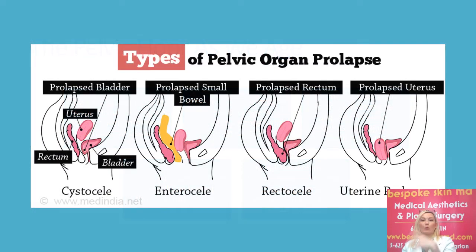So what is organ prolapse? Well, there's 4 different types. So number 1 is called a cystocele, and that is when the bladder actually drops down in the pelvis and actually pushes in and impinges on the vagina. When the bladder loses its support, we do not have that pelvic floor to help contract down our urethra, and we can get incontinence as well as sexual dysfunction. We can get a prolapse in our small bowel called an enterocele.